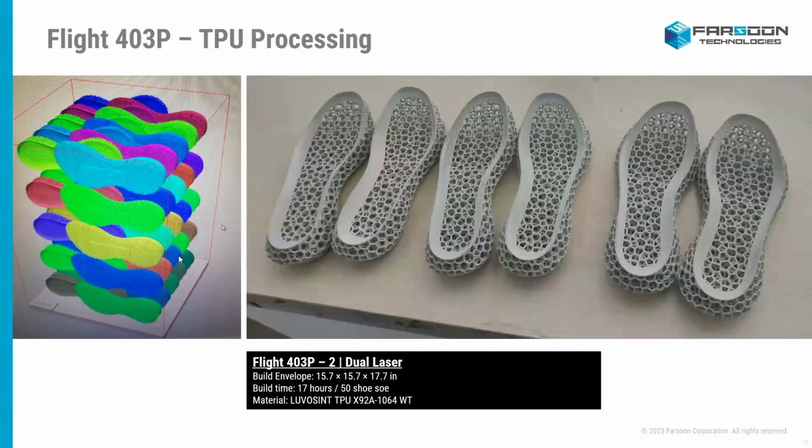With the flight system, we were able to pack the build envelope with 50 shoe soles, and we were able to accomplish a full build in 17 hours, which if anyone has ever processed lattice structures in SLS can attest to the long layer times just because of the complexity of the lattice designs. There's a lot of laser jumps. So not only were we able to take advantage of the ease of processability with fiber lasers, but also the increased scan speeds.